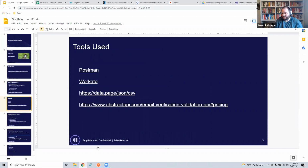So the tools that I'm going to use today are Postman and Workato, generally. Postman is a free tool that you can use for API testing, but there's actually a lot you can do with it with Marketo. So that's the first one I'm going to show you. Workato is what's called an iPaaS, integration platform as a service. That is a paid service, so not everyone will have access to that, but it'll give you a general overview of what an iPaaS tool can do. Again, they may not always be the exact same, but the general workflow and logic will be.